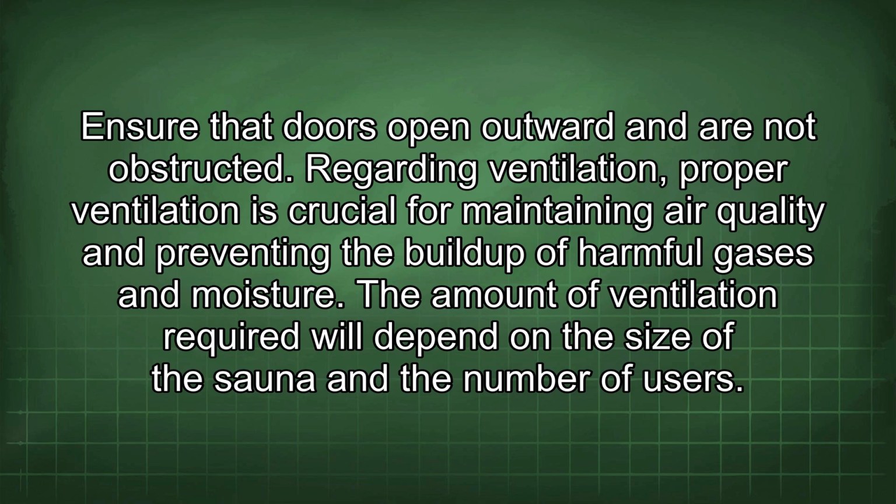Regarding ventilation, proper ventilation is crucial for maintaining air quality and preventing the buildup of harmful gases and moisture. The amount of ventilation required will depend on the size of the sauna and the number of users.